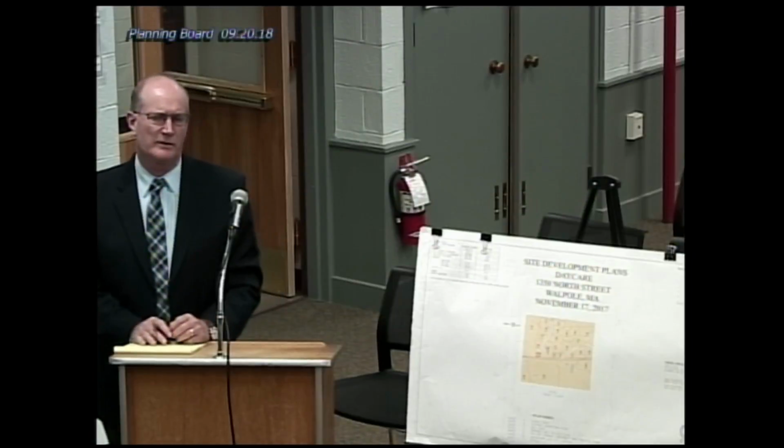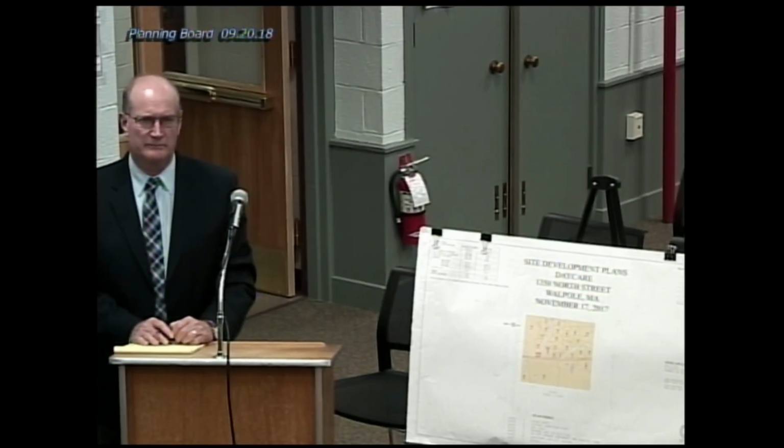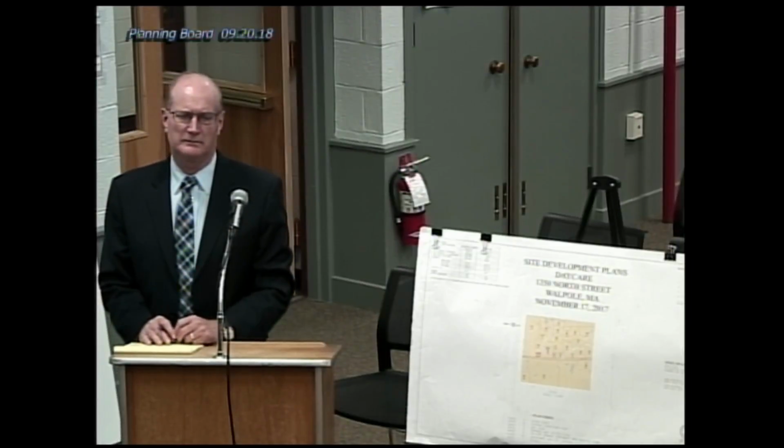And don't take this the wrong way, but when we do revise the plan, I'm just going to show the septic leaching area rather than show all of the components of the system, et cetera, because certainly the Board of Health's area of expertise, so I don't want to convolute this with a septic system plan as part of the plans.